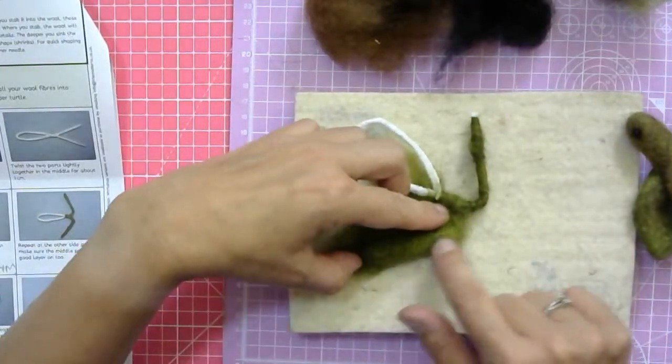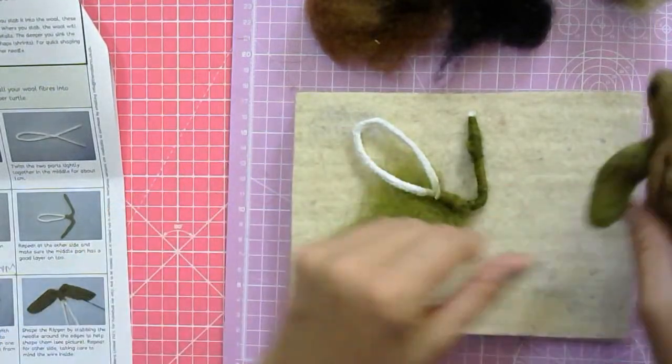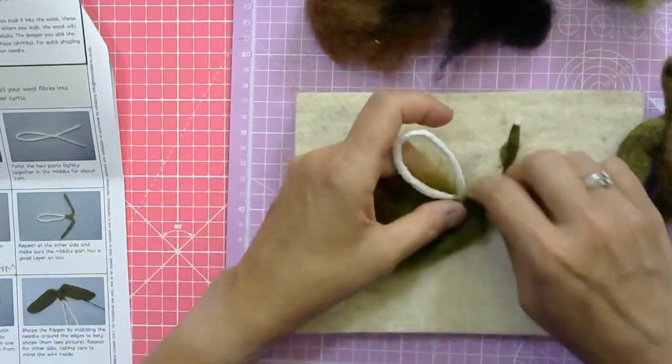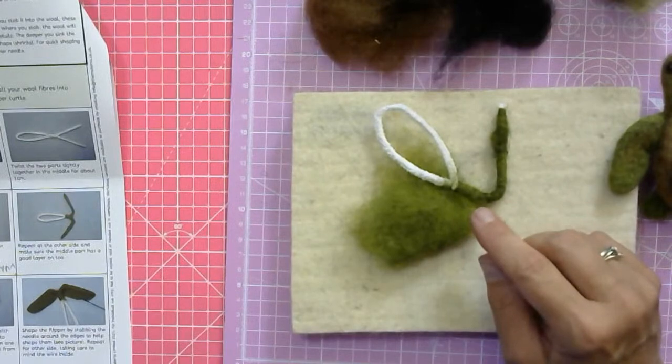Now the wire is here on the edge where the bend is, because that is definitely, yeah, I can feel it there. So that is something that you need to make sure you have in place. And now you're going to felt this down.